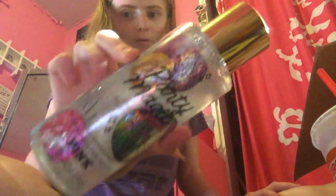So I got this one. I got another one of these to have as a backup because I'm obsessed with this scent now. This is a Shimmer Mist. It retails at $16.50 and I got it for $3.99. This is Party Magic by Pink, the after party. The Shimmer Mist Party Magic by Pink. This looks like it's used. Sorry if I just blinded you. Yeah, it looks a little used. Let's compare. Yeah, it's used.